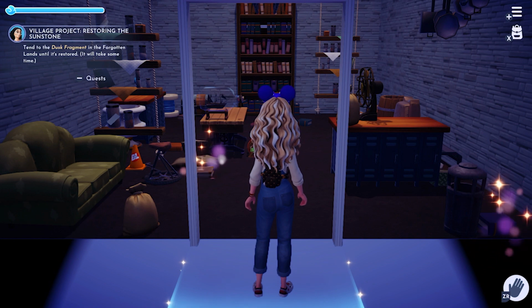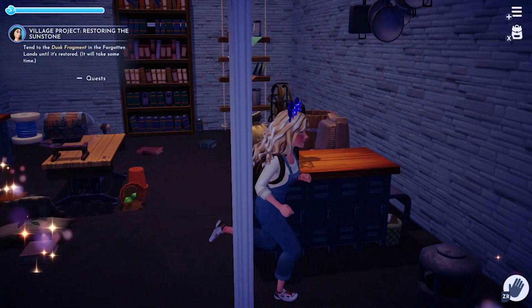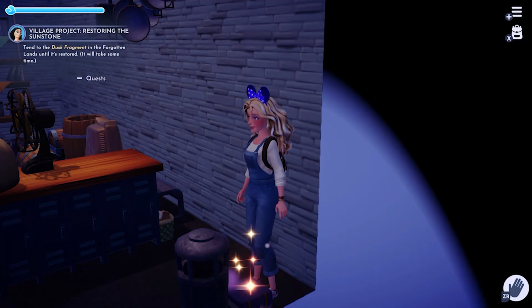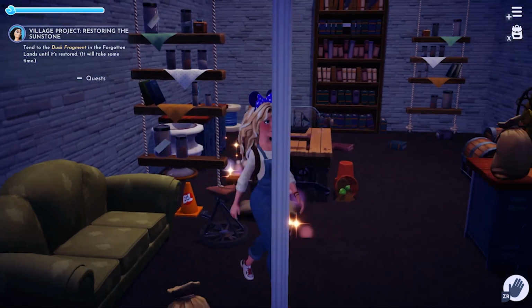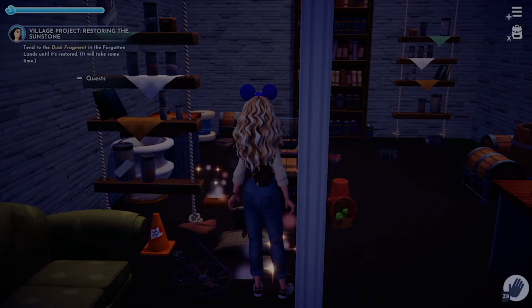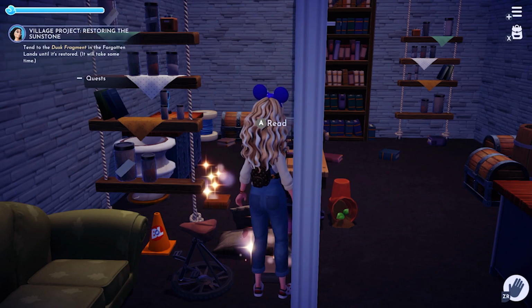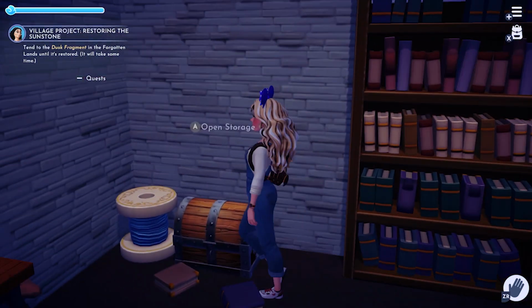So there they are. I want to read them again just to make sure maybe we can pick them up again. I think they probably have to go. So it's Scrooge's accounting records. That's all his accounting books, accounting information. If we read these, maybe we can pick them up again. But I think they're related. Fairy tale book. About a prince in distress and a damsel to the rescue. I wonder who that is. We can't pick that up, so let's read the other book.